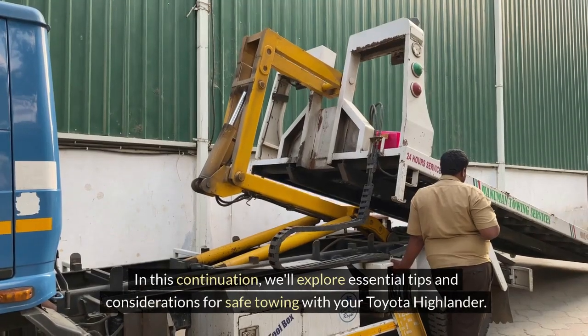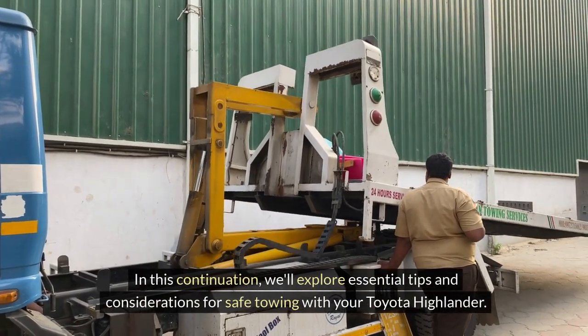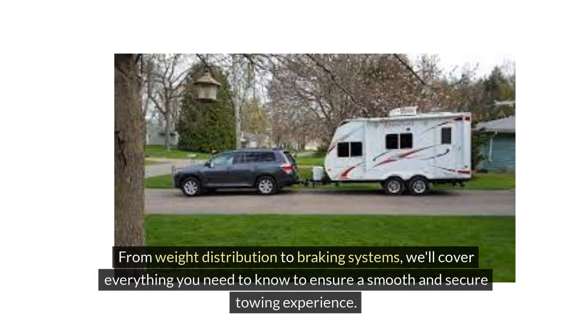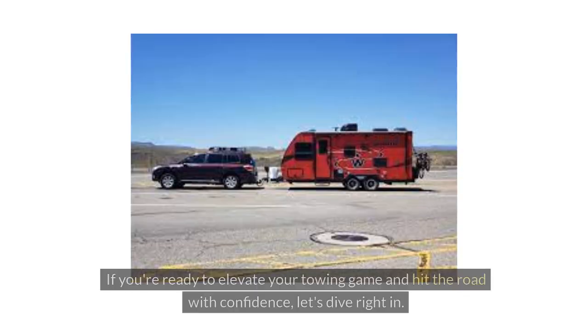In this continuation, we'll explore essential tips and considerations for safe towing with your Toyota Highlander. From weight distribution to braking systems, we'll cover everything you need to know to ensure a smooth and secure towing experience. If you're ready to elevate your towing game and hit the road with confidence, let's dive right in.